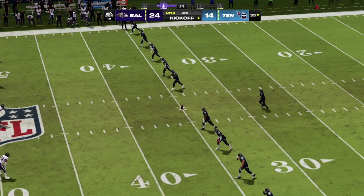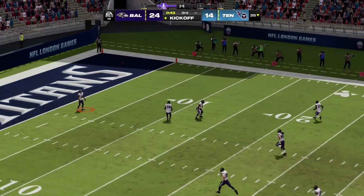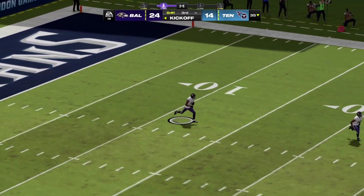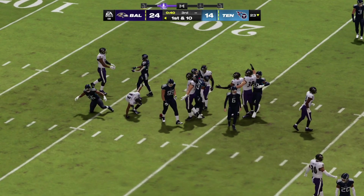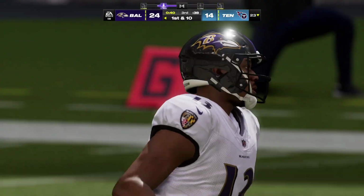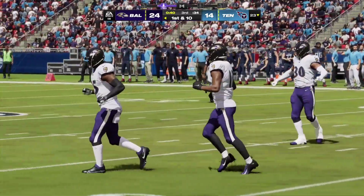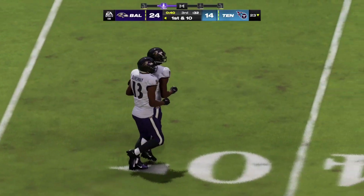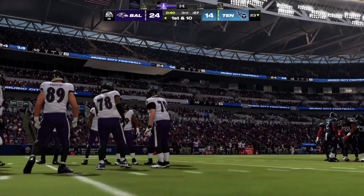So then after the made field goal, Shudak back out to kick it away. And able to get this across the 20, but not much further as he's dropped at the 23-yard line. Here comes the Raven offense now ready for another possession. This now a 10-point game, so things tightening a little bit after that last score.